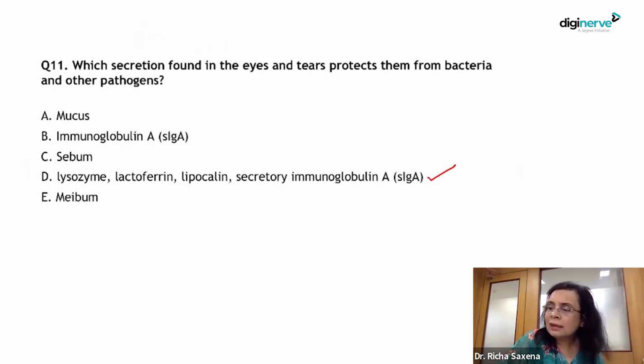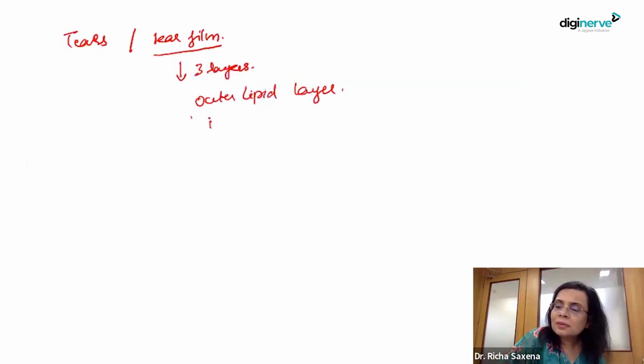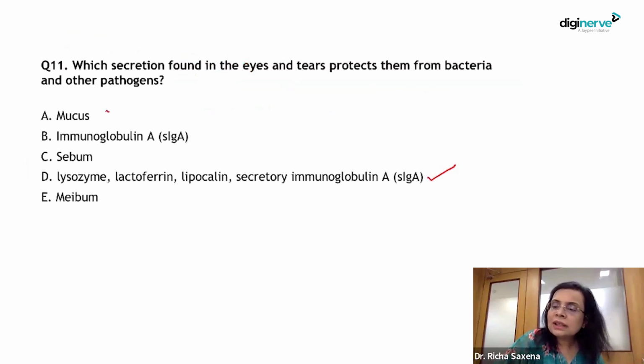But a tear film, on the other hand, because you may have a question pertaining to that also, is basically composed of 3 layers. There's an outer lipid layer. There's a middle aqueous layer. And there's an inner layer which is composed of mucin. This is produced by goblet cells. And the lipid layer is produced by the meibomian glands, or this is meibum. So if you come to the question, it cannot be mucus, it cannot be immunoglobulin A, it cannot be meibum, because meibum and mucus form part of the tear film and not of tears.